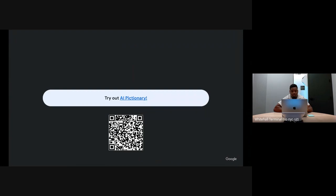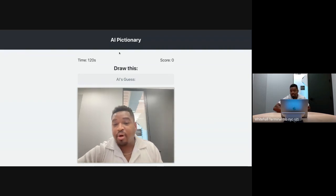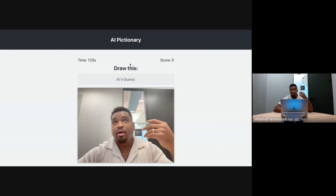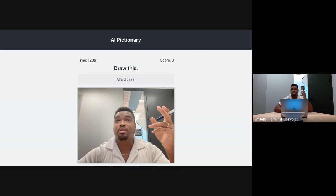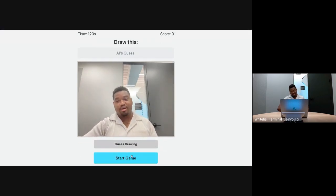So I want to switch over to a couple things that I built and show you guys what this can do. So hello again. What I did here is I took the multimodal API, the image detector, and basically created a Pictionary game. The app is going to tell me what to draw, and AI is going to try to guess what I drew, and then in 2 minutes we're going to see how good or bad of a doodler I am. I think I'm pretty good. AI might disagree with me, so feel free to join me for this ride, and hopefully I can get like 3 points.